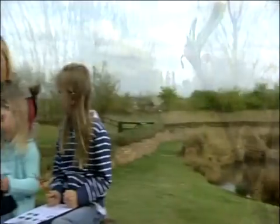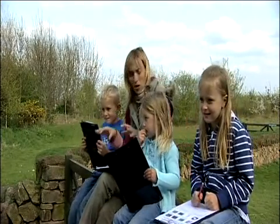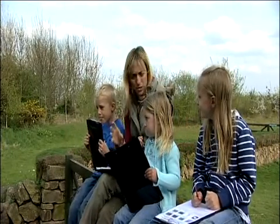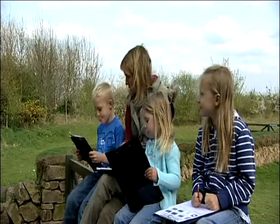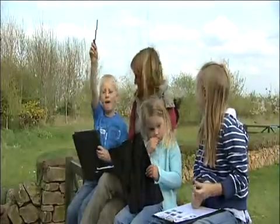Well, I think we've done really well on our scavenger hunt so far, haven't we? But most of the things we've found have been on the ground or with the tadpoles in a pond. So how about we look upwards and see what we can see? For instance, yeah, what? Nest up there.